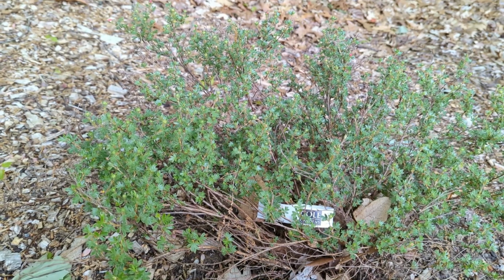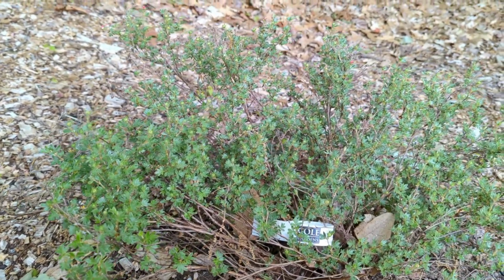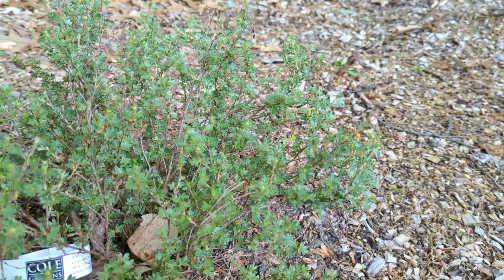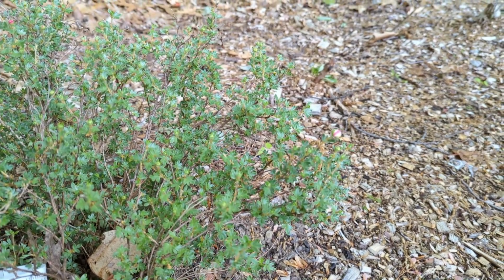This over here is a potentilla. I think that's how you say it. It's the Happy Face Hearts. I got it for $10. It was marked down at the end of the season. But it is starting to bud up and it should be blooming pretty soon. If you look carefully, there are some buds on there. I'll show you what it looks like when it is blooming.